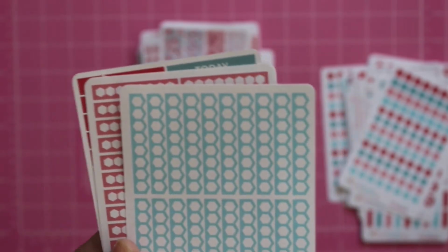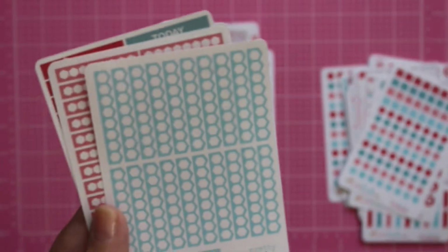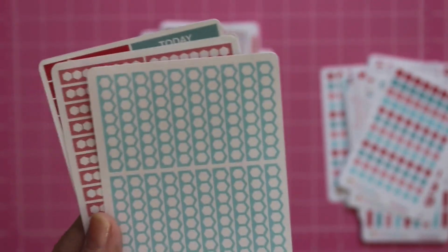Some people probably throw them away. I spend a lot of money on my stickers and I love them. I don't want to waste any of them.